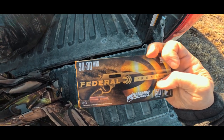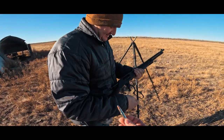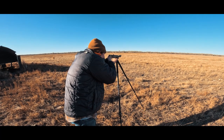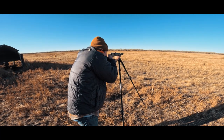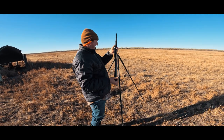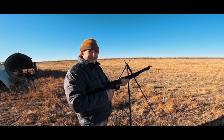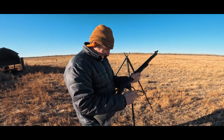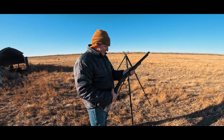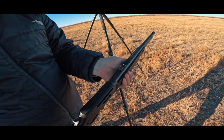Had really good success with this. Ready? Yep. Got her. She's good. Bingo. Think you're good to go, buddy. Feel good? You like it? You bet. I love this. Nice shooting gun. Smooth. Very smooth. Doesn't kick bad. I like the fiber optics on it too. For me, I got bad eyes.